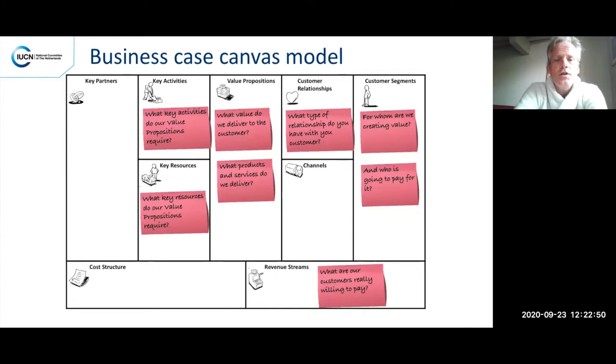What are the resources that you need? Normally, if you produce something, you need information, you need a network. You can never do it all by yourself, and you need technology, you need data, and of course, in the end, you also need finance, most probably, to make it happen. Next click.